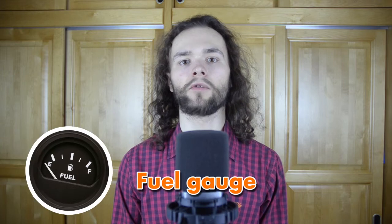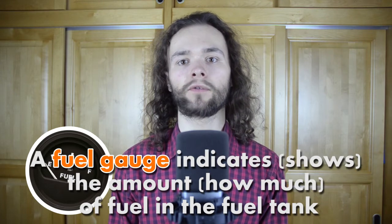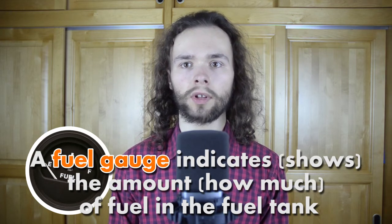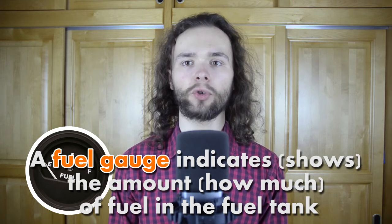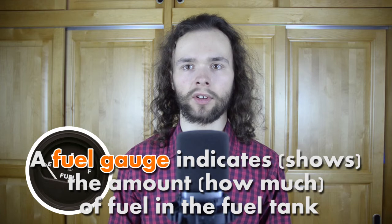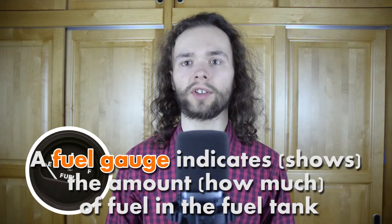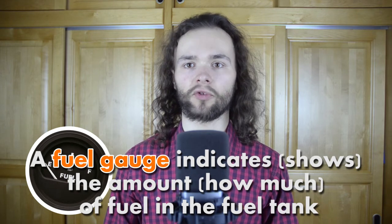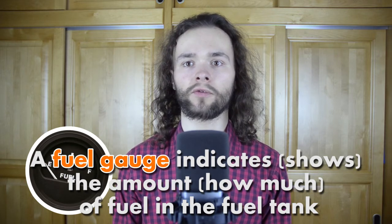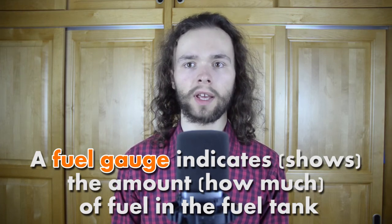Fuel gauge. A fuel gauge indicates the amount of fuel in the fuel tank. A fuel gauge indicates, which means shows, the amount of, which means how much, fuel is in the fuel tank. A fuel gauge indicates the amount of fuel in the fuel tank.